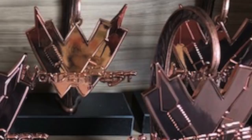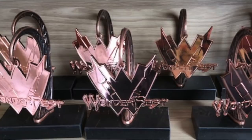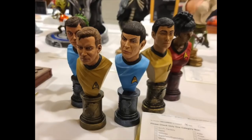And lastly, I won some awards. Actually, I had a total of 7 entries. I intended to enter all of my Trek busts as one collection, but they didn't have a category for collections. So Ken Spriggs suggested just entering them all separately, and they each were awarded a bronze, which I was really excited about because it's the first time I ever entered anything with regard to figure painting anyway.